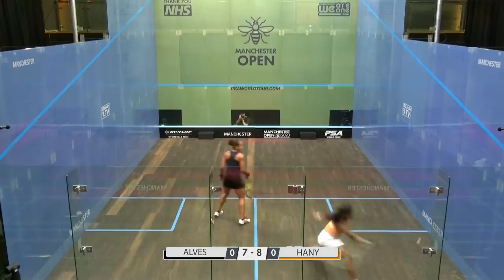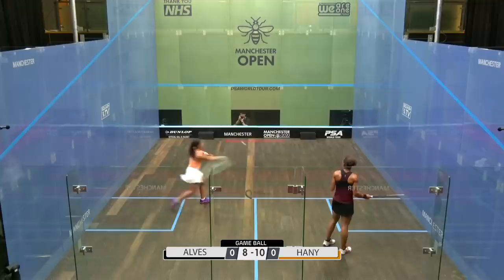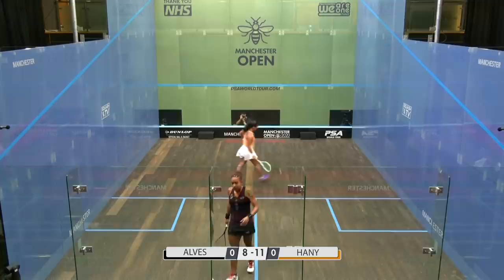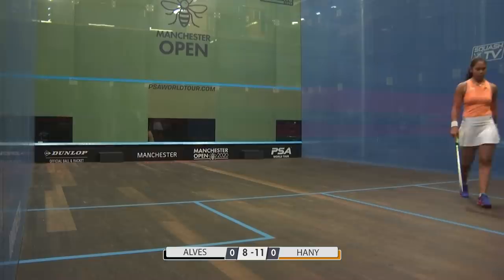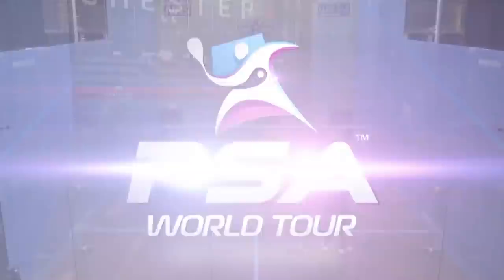Down. Ooh. Similar combination previously that worked very well, just clipping the tin that time. It was made quite easy for her in the end. It's a cheap error from Alves, handing the first game really to Salma Hany. Great first game from the Egyptian, stamping her authority towards the end of that game. And she takes it 11-8.